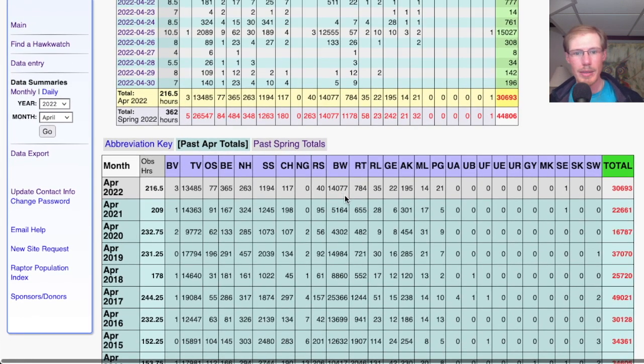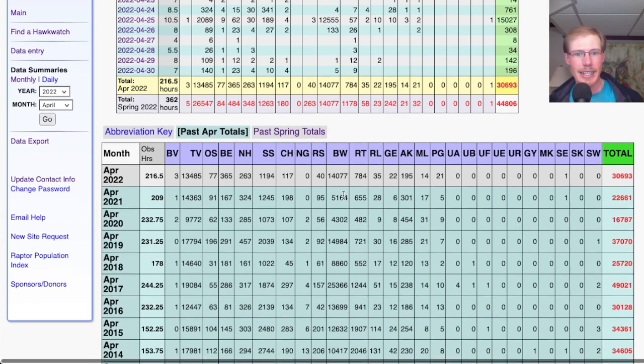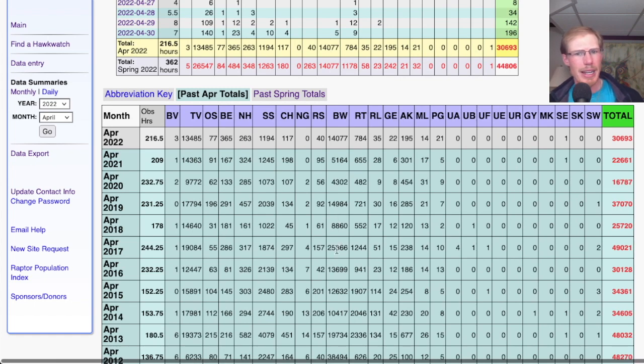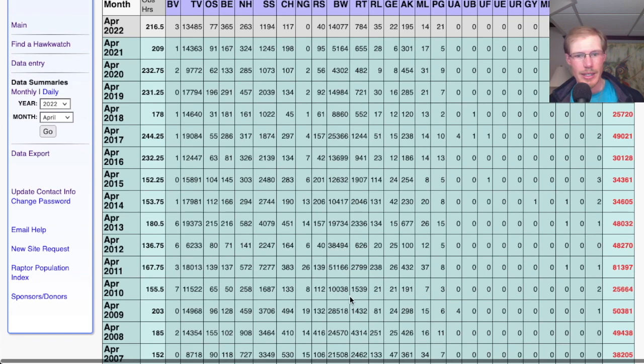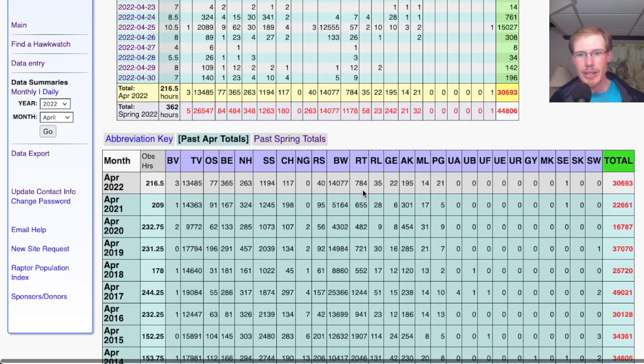For broad-winged hawks, we had 14,000 and change. So that's certainly a lot more than we had the 2 prior years. Now, like I said, last Monday, we had more broadwings in that single day than we had all of last season. So it's very variable just depending on the weather. You can see back in 2017, 25,000 in April. So some years you get these huge numbers. Here's 38,000 in April 2012. So yeah, I think this was decent for the past couple years.